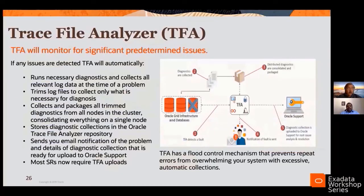If the Oracle Trace File Analyzer detects any problems, then it performs the following actions. TFA will first run the necessary diagnostics and collect all the relevant log data at the time the problem occurred. The key feature of TFA is that TFA knows which specific files need to be mined to extract the required diagnostic data. TFA will trim the log files to collect only the log entries necessary for the specific diagnosis. This is usually a time-based selection. The trimmed diagnostics are collected from all the nodes in the cluster and consolidated onto a single node in the Trace File Analyzer repository. This saves a great deal of time in providing diagnostics to Oracle support.